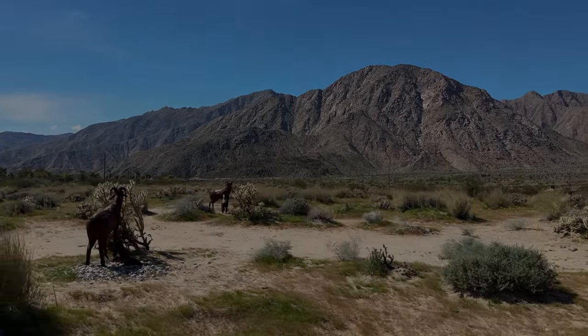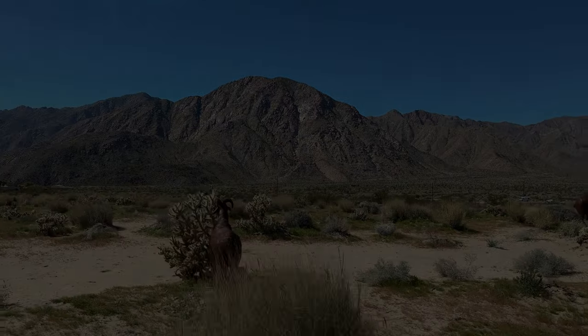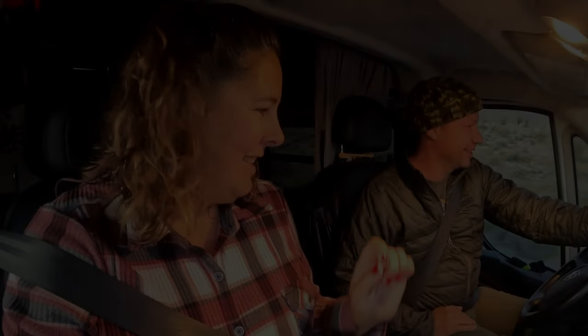We managed to get up before the crack of dawn. It was still dark outside. It is 6 o'clock and we are leaving camp. We're heading for the Palm Canyon trail hike. Yeah, we're going to the main entrance where the campground is. And there's one trail that we want to do. And we have to start early because it is forecasted to be extra warm today.